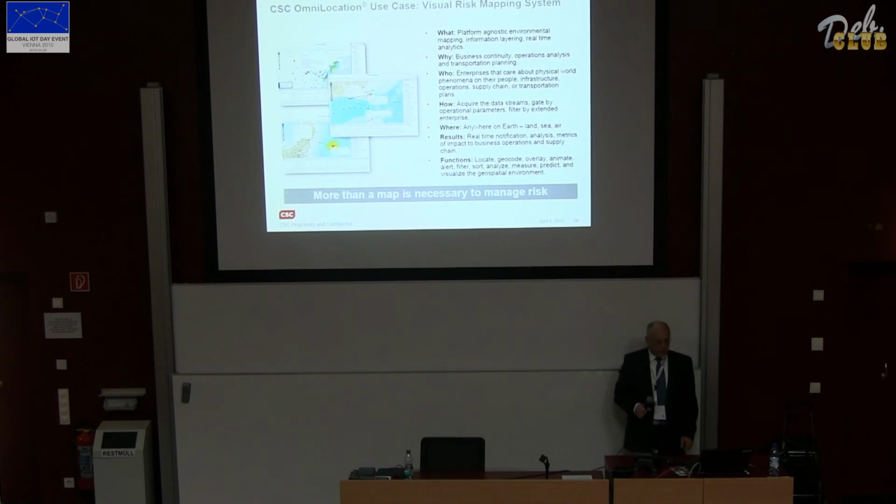Okay, another use case is visual risk mapping. It's the same technology, it's the same solution, it's only another use case of it. So what does this do? They are collecting data from private, from public, and from commercial sources, providing environmental risk data like tornadoes, like typhoons, like earthquakes, like travel warnings and this kind of stuff. And they map it to their supply chain, to their planned supply chain transports.